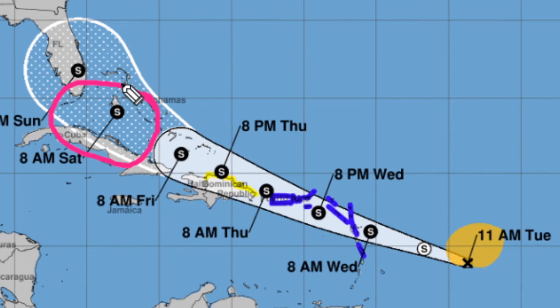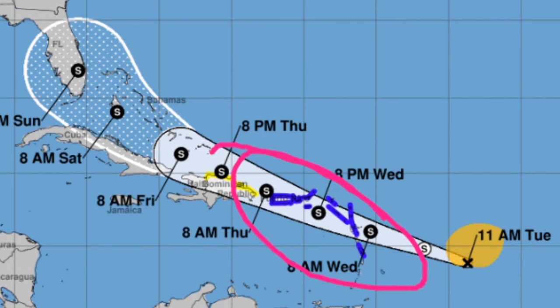By 8 a.m. Saturday, you're getting to the weekend, and it will be making landfall on portions of Florida. So this could definitely make some decent impacts on Florida by then. But for the main threat right now, it is going to be the Windward Islands, Puerto Rico, and the Dominican Republic. Possibly Haiti could be seeing impacts. Even the Bahamas could be at risk for this Potential Tropical Cyclone 9.